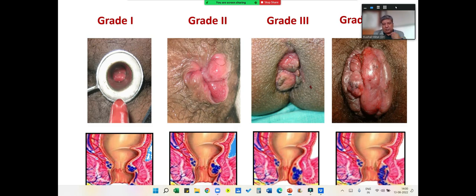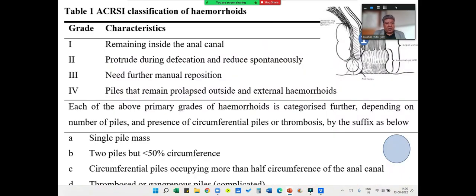So before you jump on to hemorrhoids, you have to understand what we are dealing with, which grade of hemorrhoid we are dealing with, and what problem the patient is having. Now, ACRSI has further classified hemorrhoids into single pile mass, two piles, but less than 50% circumference, circumferential hemorrhoids, and thrombosed hemorrhoids. Now, why do we need to know this? We need to know this because if it's a single pile mass, you can do this. If it's a circumferential pile mass, well, you have to think, can we do a hemorrhoidectomy? Can we do something else which will give more relief to the patient?